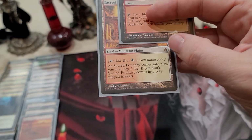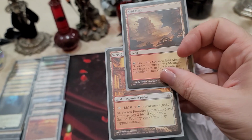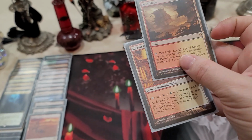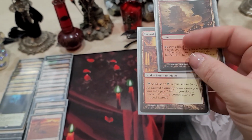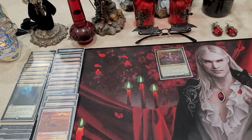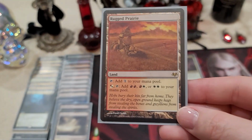Even though it's a shock land, it's a non-basic. But it says Mountain Plains on it, so you can use Arid Mesa to go get this land. So you still will get the opportunity to tap for the 2 different colors of mana just by using an Arid Mesa. So that's why the fetch lands are so valuable and so useful. And they synergize really well with certain land types.